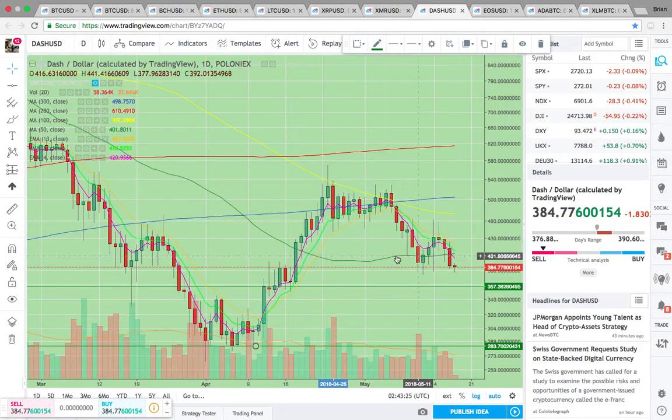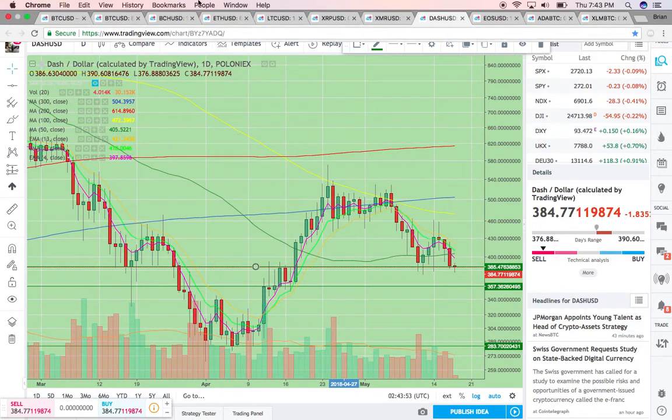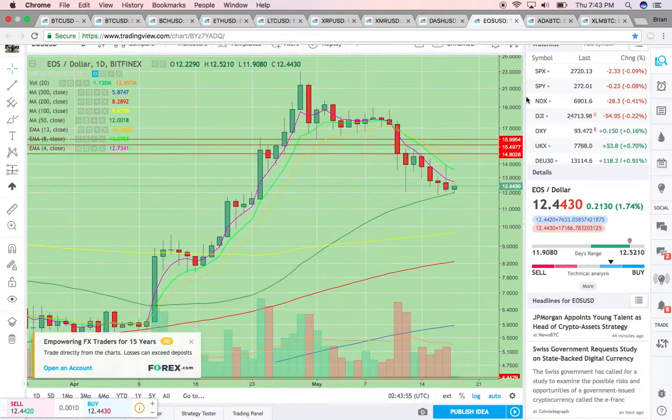So this is a big support zone. If you look where it's at right now, it's hitting support from back here, and you can see this was a support level from back in March, before it broke down. Here it is trying to hold that level again. If it could hold this level again, that would be bullish. If it breaks below this 385 level, you've got 357, and this 340 right here, but you could see it drop all the way down to the 280s. Okay, let's look at EOS.